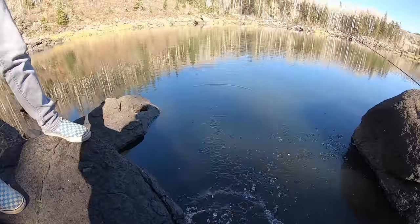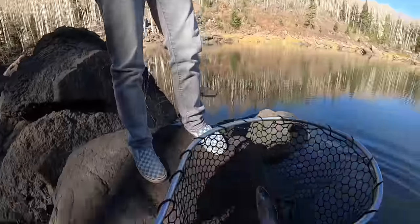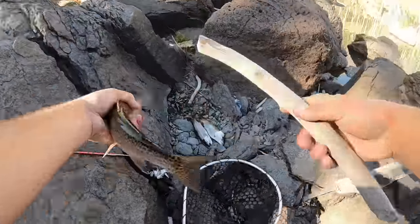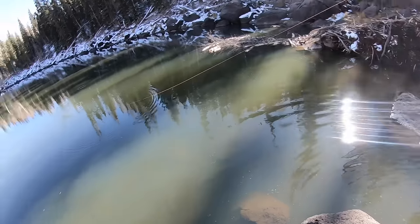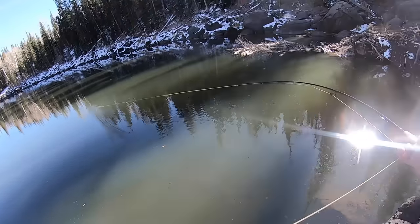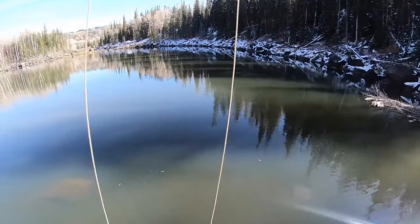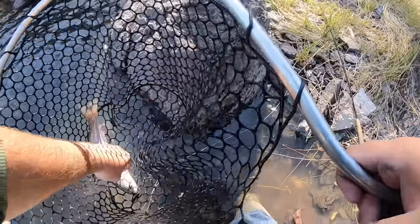Oh, he's in the net! Yeah! That was lucky. Okay. Go ahead and knock this guy out real quick. Let's get another one. There we go. Next cast. Dude, I think they're stacked over here. We might have found them. Another one the same size. Nice. Just pop that hook out and get him back.